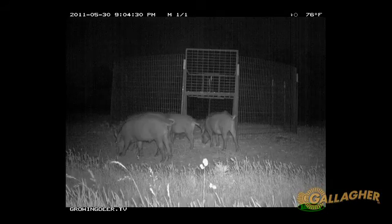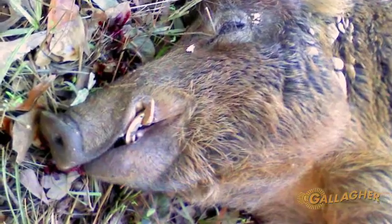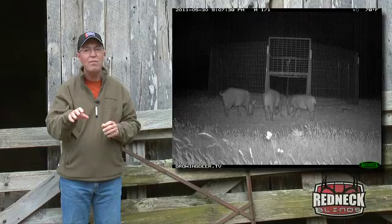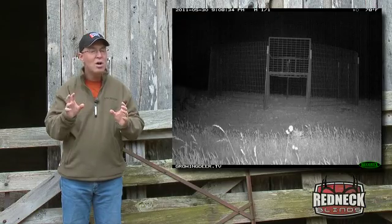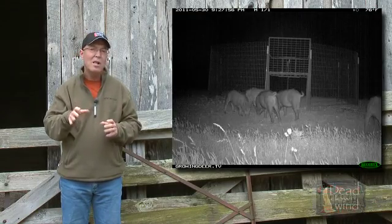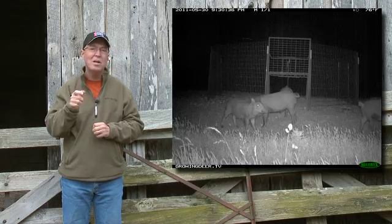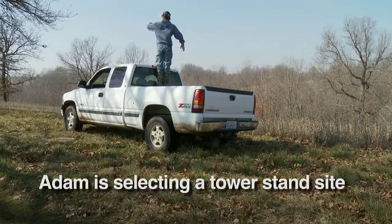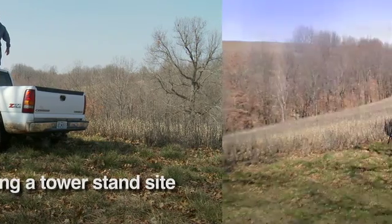Hogs have an extremely good sense of smell. You've got to remember, they make their living rooting and smelling food and insects below ground level throughout much of the year. That nose is better than a whitetail's nose, and it takes a little extra precaution to get in there and be successful. And you can see that field, that's where we saw them right there, wasn't it?